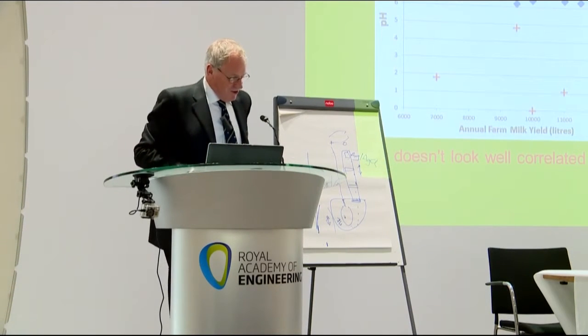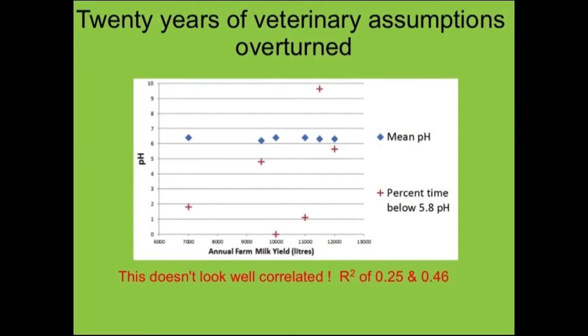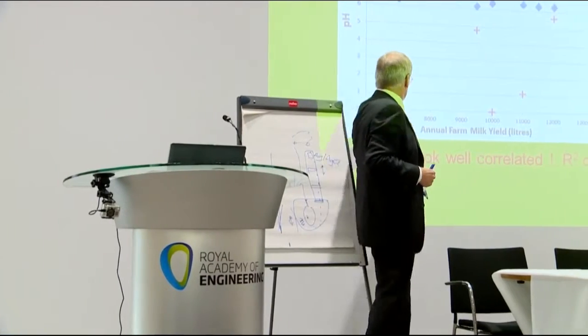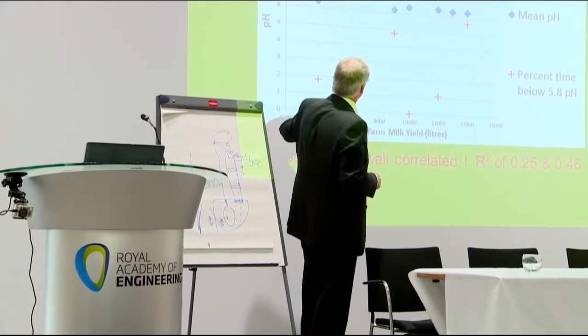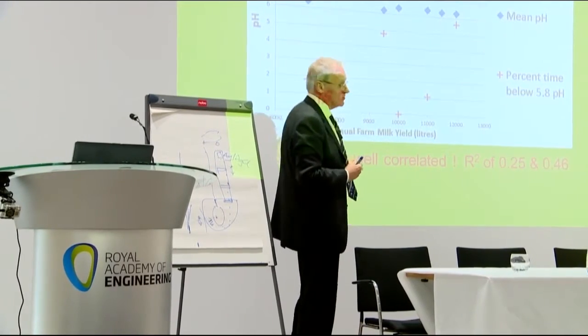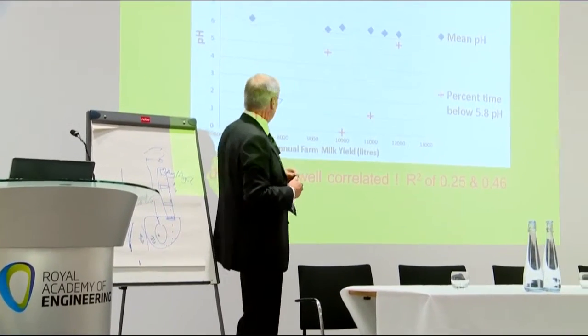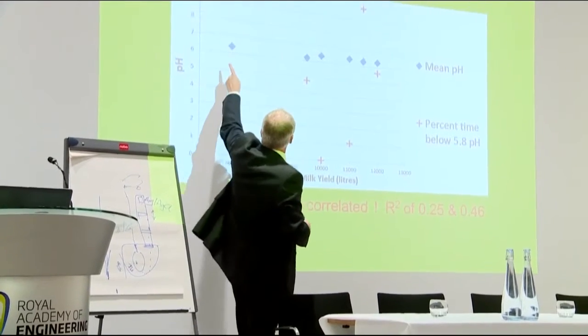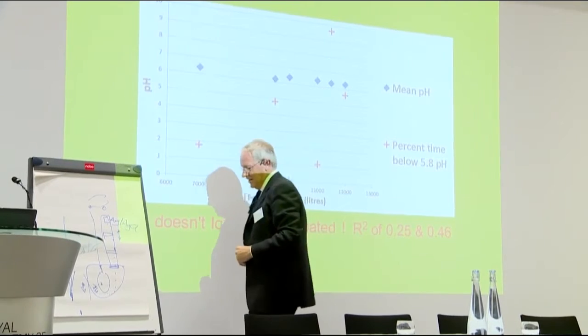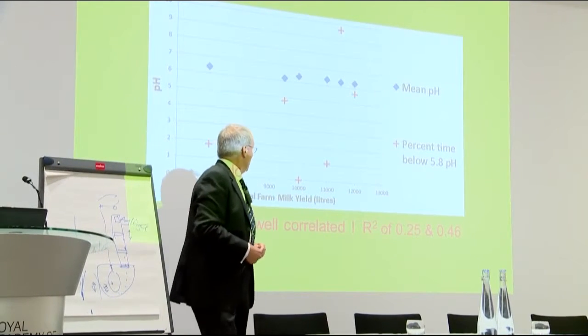Right, veterinarians have been told for about 20 years that high-yielding cows are inherently likely to have SARA. But I think that's become dogma rather than data. So here we go. 7,000 litre cows. This is 2,000 data days. So in other words, with 96 data points a day, that's nearly 20,000 data points against the vet surveys with 200. So 7,000, 12,000. Now, if you think that's correlated, I don't know what to do.